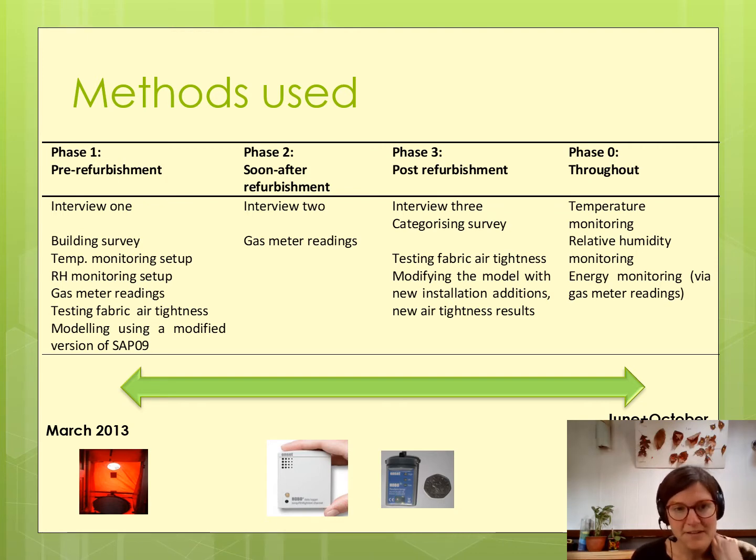One thing I wanted to do was experiment with whether we could increase the accuracy and reduce uncertainty of the modelled data by including more measured data and overriding some of the assumptions in a standard energy, standard assessment procedure, BREEAM-based energy model. So I gathered typical building survey data, monitored temperature in every room and outside, relative humidity, and measured the gas. Well, it was readings of the gas meter, relying on the householder at that stage. I measured the fabric air leakage or air tightness and then used that to input the model.